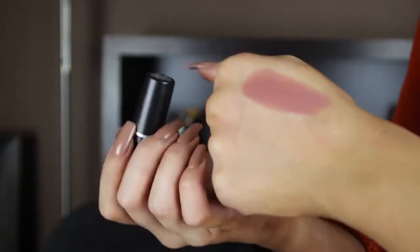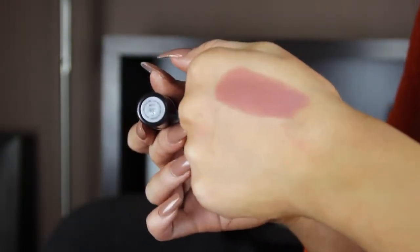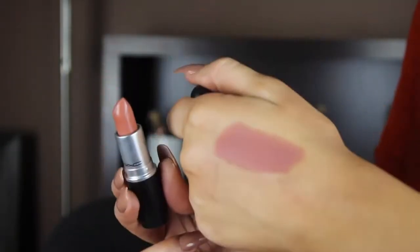And then the next one I got is the shade Velvet Teddy, which probably everyone's heard of. I hear about Velvet Teddy all the time. I'm pretty sure it's really popular.